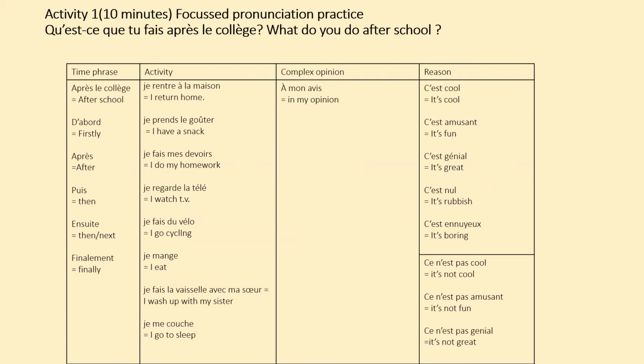Okay, so here is your sentence builder with all the vocabulary for today's lesson. So we're going to do some focused pronunciation practice in a second. So the question today is, qu'est-ce que tu fais après le collège? What do you do after school? Okay, and then we're going to answer it using this grid to help us using a variety of activities.